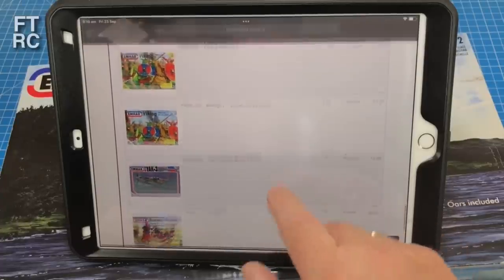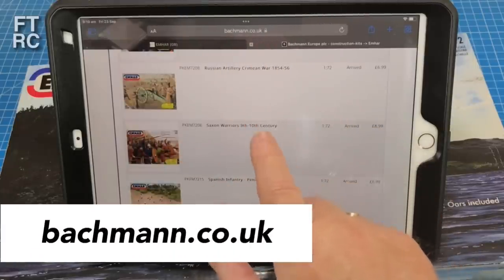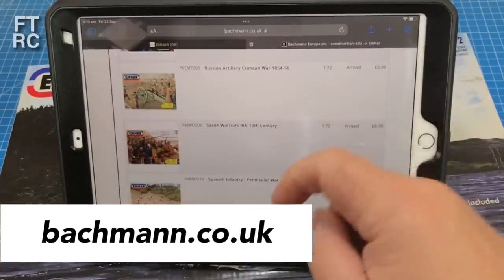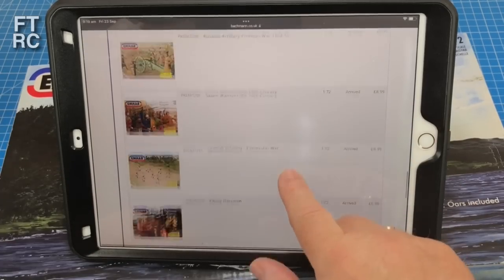So worth looking up. This is Bachmann with 2 N's .co.ua. And the Bach is like Johann Sebastian, B-A-C-H-M-A-N-N. I'll put a link here somewhere. So if you want to have a poke around and have a look what they've got, it's well worth a look.